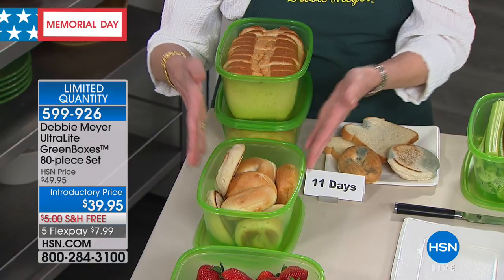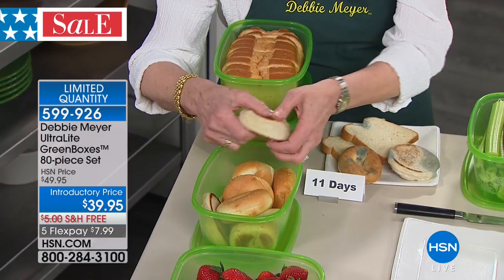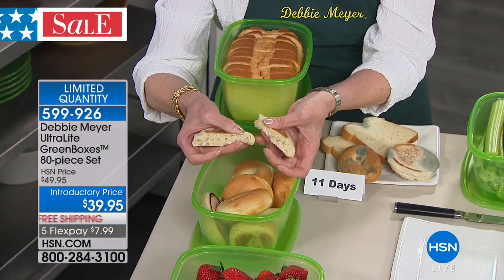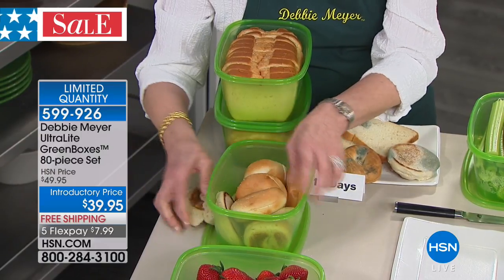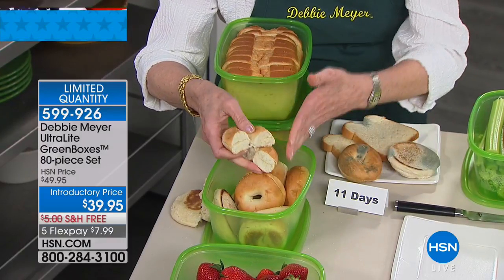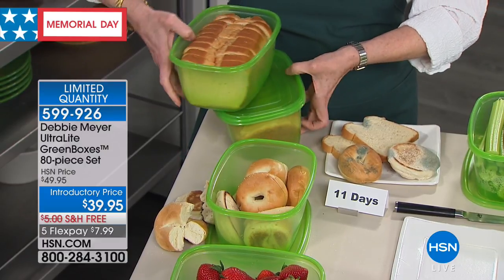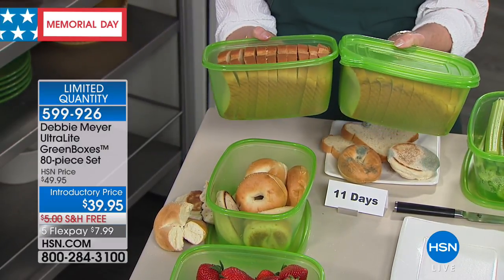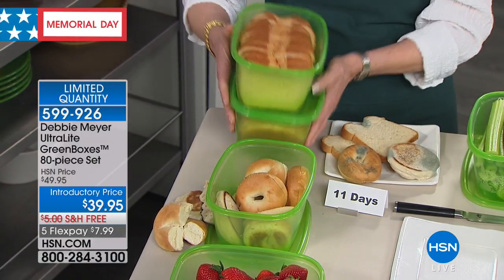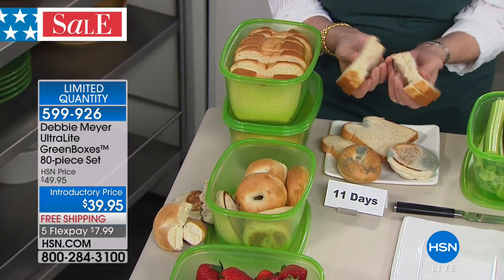So instead, simply get them out of any packaging they were in, if any, and put them into my green boxes. This is the difference. You get that beautiful, yeasty English muffin that we want. You get these beautiful, chewy bagels that we want at the same age. These are also 11 days. And then this bread, in this set you're getting my 64-ounce boxes. These two hold an entire loaf of bread. I keep them in a drawer like this. So what you're going to find at 11 days, instead of that, you're going to find this. So how do we save money?